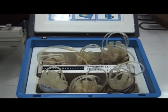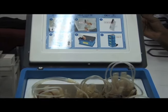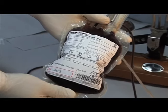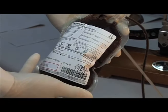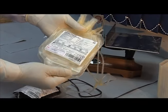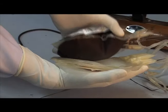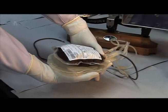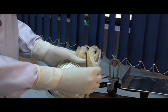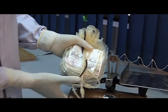After collection, whole blood is stored at 22 degrees centigrade in a dedicated container in upright position. Now this is whole blood which is collected in the primary bag, and this has a unique ID. The same ID is placed on all the satellite bags. Now all the satellite bags are placed behind the primary bag to provide a cushioning effect. The tubings are folded and placed behind the satellite bag into the bucket.